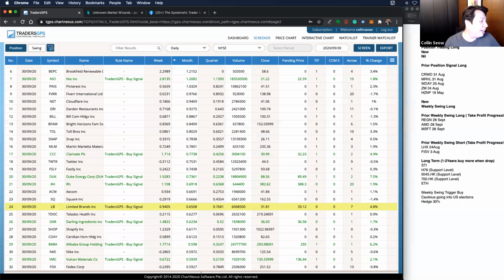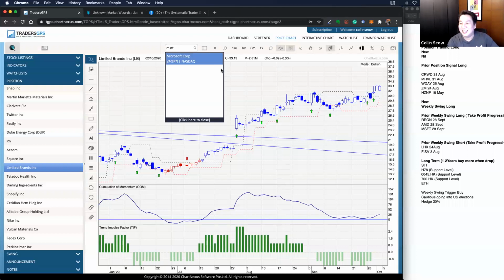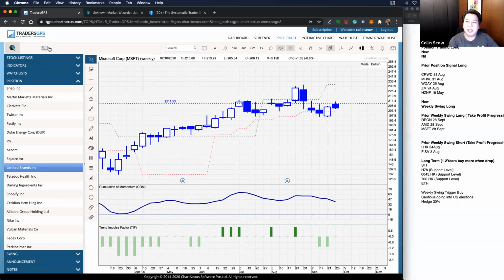Okay, next one is Microsoft. We already covered, right? Microsoft. Fast exit one every time. Microsoft, what is the time frame? I think it's weekly swing, right? Correct or not? Must be lah. Weekly swing lah. Okay, so weekly swing trigger already.